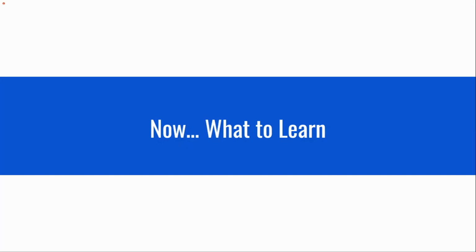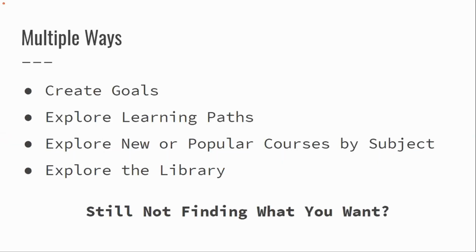So they've given you some possibilities on how to sort through that information, and I'll show this to you on the website in just a moment. You can create goals. You can explore learning paths. You can explore new or popular courses by subject, and you can explore their library. So let me show you what that looks like.